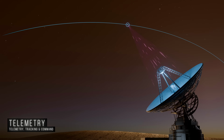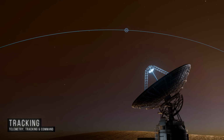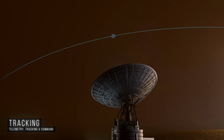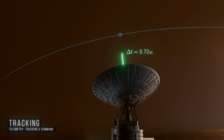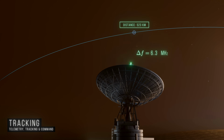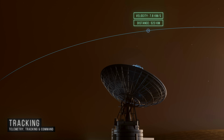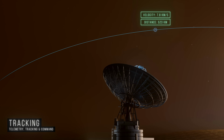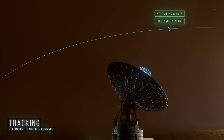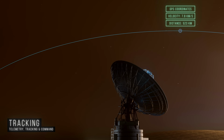Finally, there's the tracking function that provides information about the position and speed of the satellite. The ground station sends a signal to the satellite, which the transceiver receives and sends back. The turnaround time provides an estimate of the distance between the satellite and the ground station, and the Doppler effect frequency shift provides an estimate of the velocity of the satellite. These two valuable pieces of information help the operations team monitor the position and trajectory of the satellite. Although not an option for all orbits, many satellites also carry GPS receivers to enhance tracking capabilities, allowing for more effective monitoring of position and trajectory.